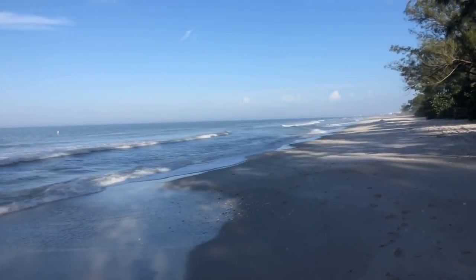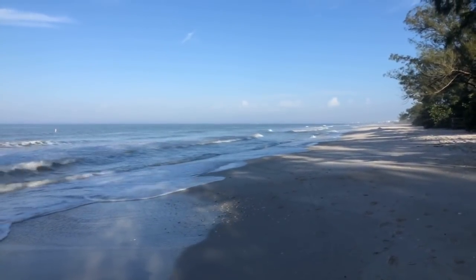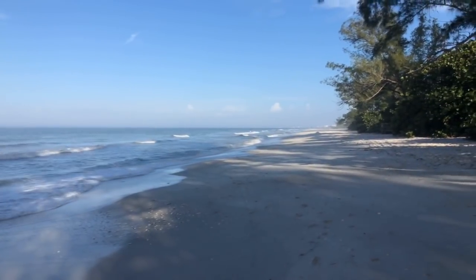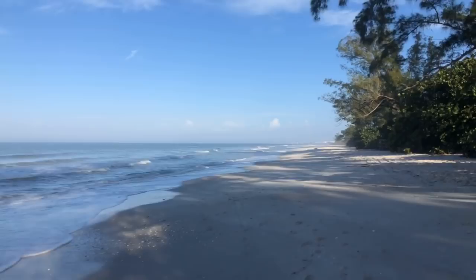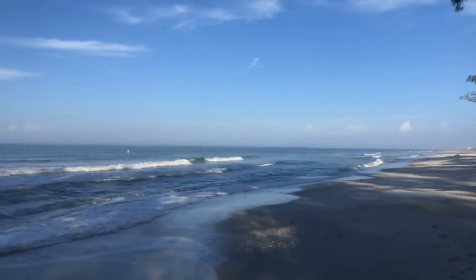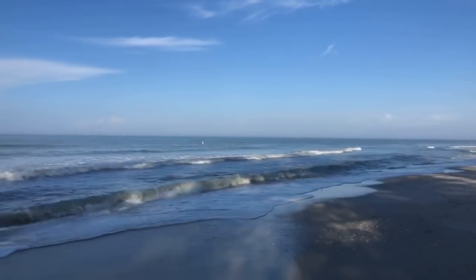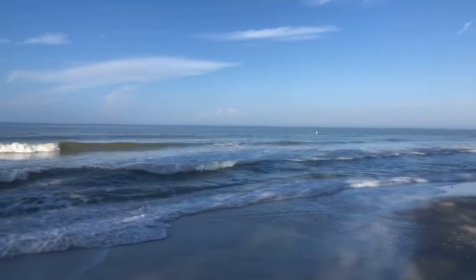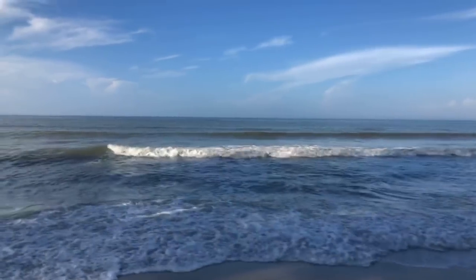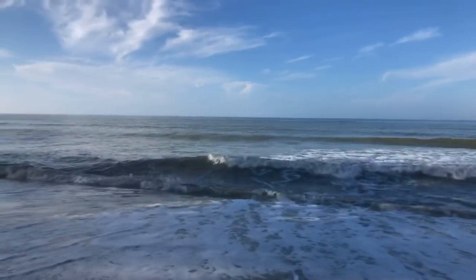Look at that beautiful sky. It's just hard to believe the waters are so screwed up. It's hard to imagine our waters are so messed up.